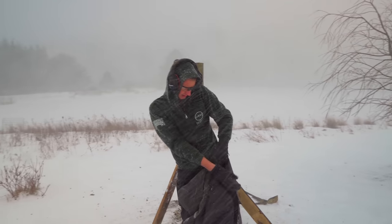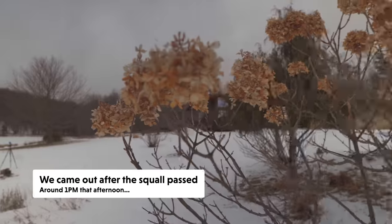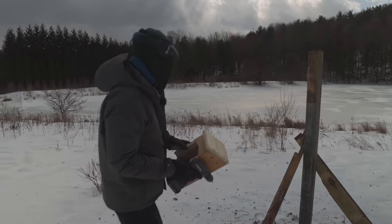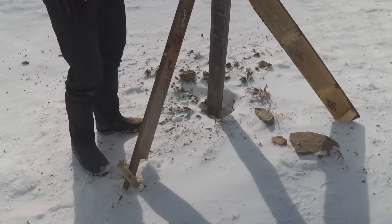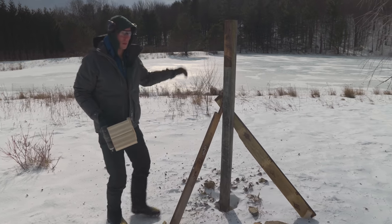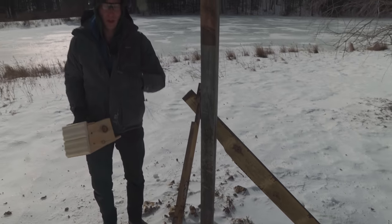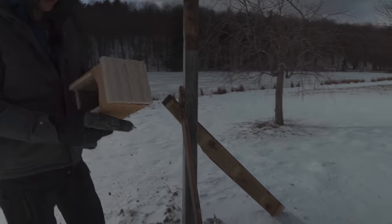Let's go inside. All right, so we just got caught in a snowstorm before we were able to finish it. So now we can actually finish this. So what I did is I just dug around the post a little bit and then made sure it's plumb again. And then I just hooked up these cross braces, and then once it gets warmer out, I'll fill this hole properly. Maybe I'll put in some metal cross braces in the soil to keep this post from falling over. And then we'll take these away, and then hopefully it will stay up and it won't fall over again.